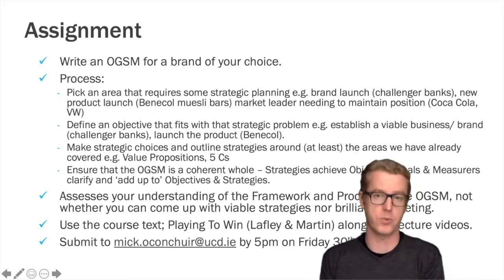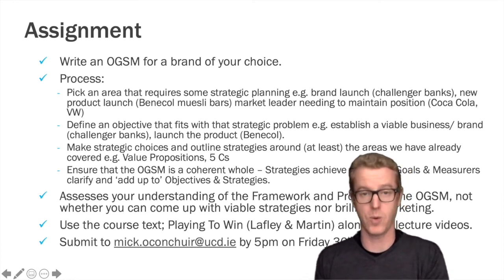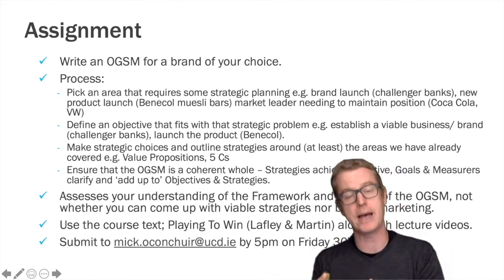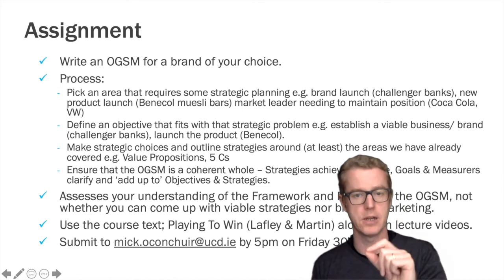So what does that mean? Would it need a minimum share to exist? Now, you don't know what a minimum share for muesli bars is, neither do I. So create one, make it up, 10%. It doesn't actually matter. What matters is the thought process that we go through, not the specific numbers. And I'm going to address that a little bit more on just the next point.